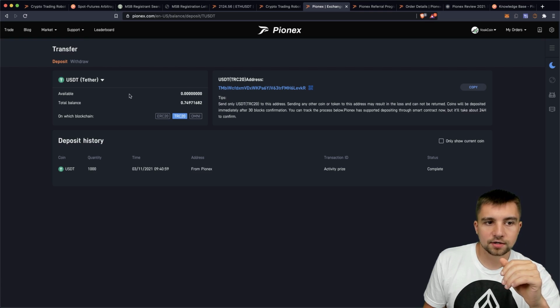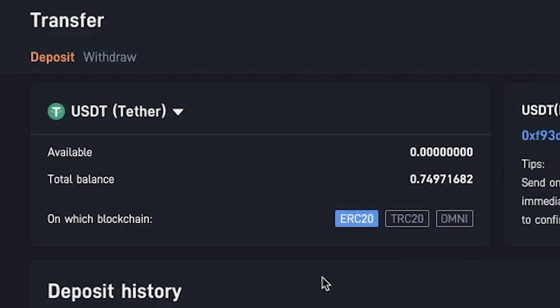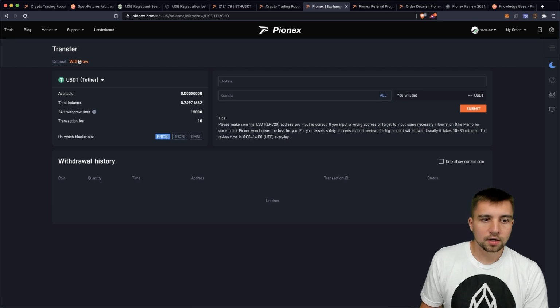So I could go ahead and deposit USDT. So I could do TRC on the Tron blockchain. Yeah, I could do ERC20 on the Ethereum blockchain, get slapped in the face with a massive fee. Or we could do Omni, which isn't cheap either. But anyway, the point is you can see the input. You can also see the withdrawal here. And again, so they gave me the $1,000 to use with the test.